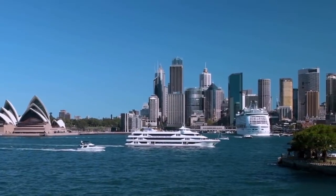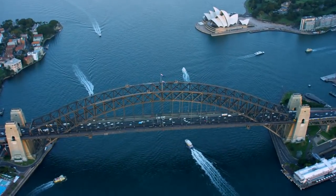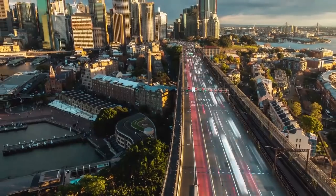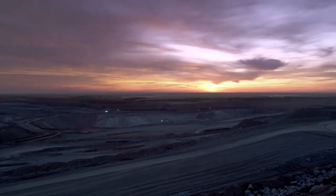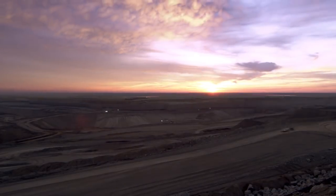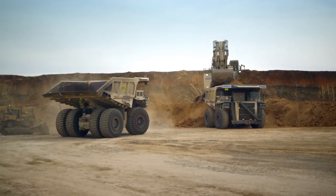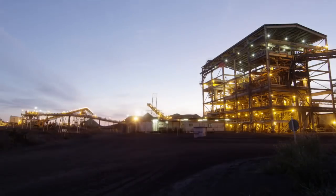CIMIC Group, with headquarters in Sydney, is a world-leading international contractor with expertise to deliver construction, infrastructure, mining and minerals projects, as well as operations and maintenance services. CIMIC has provided mining innovation for more than 70 years, offering the widest range of in-house surface and underground mining capabilities, pioneering development and use of new methods and technologies.